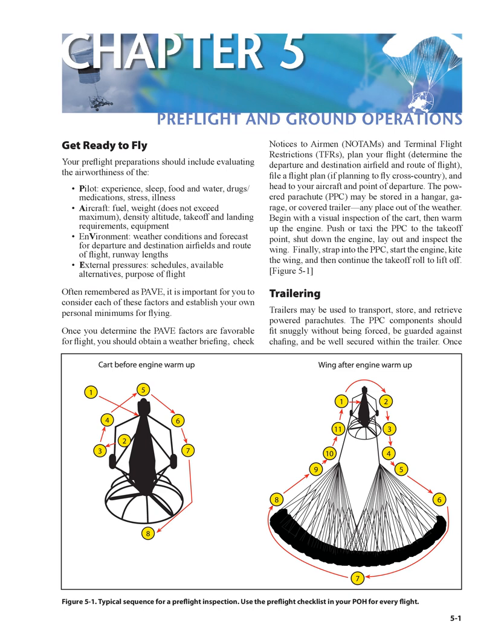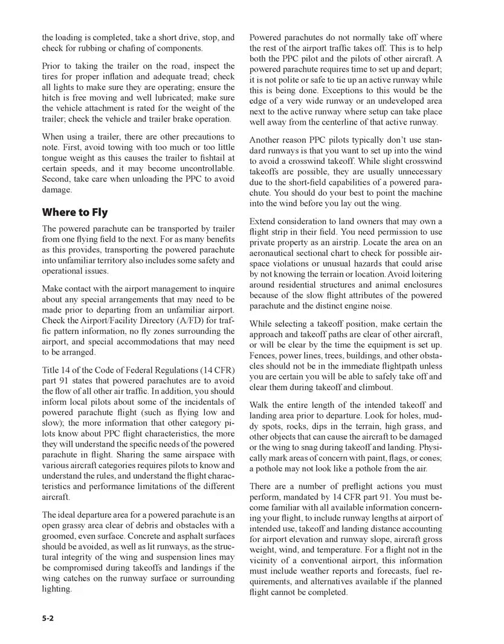Figure 5.1, trailering. Trailers may be used to transport, store, and retrieve powered parachutes. The PPC components should fit snugly without being forced, be guarded against chafing, and be well secured within the trailer. Once the loading is completed, take a short drive, stop, and check for rubbing or chafing of components.